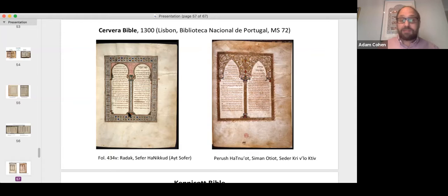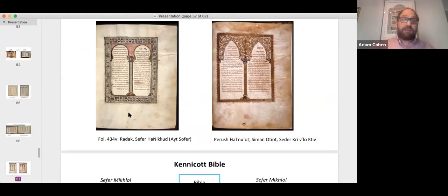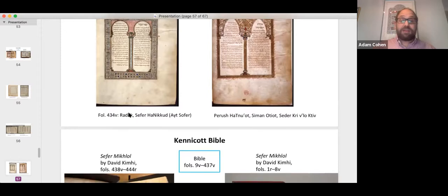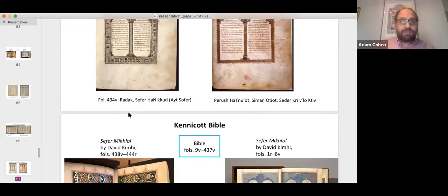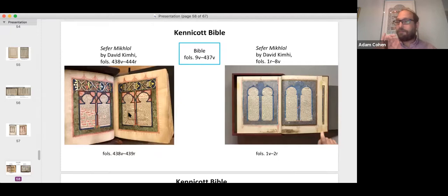But when it comes time to making the Kennicott Bible, they did not copy the Serebra Bible. They did not use the text of Sefer HaNikud, otherwise known as the Et Sofer, but rather the Sefer Michlol. So even the copy is not a copy. So here's my final paragraph.